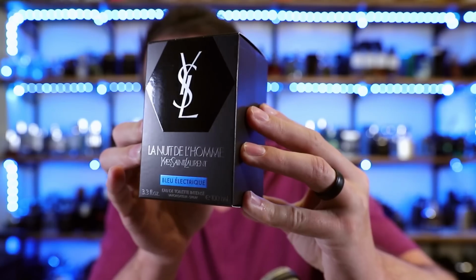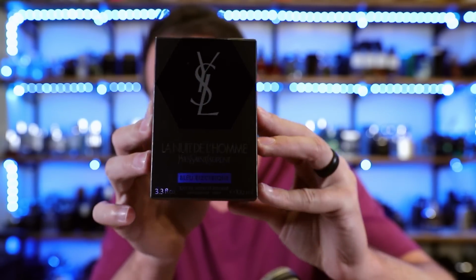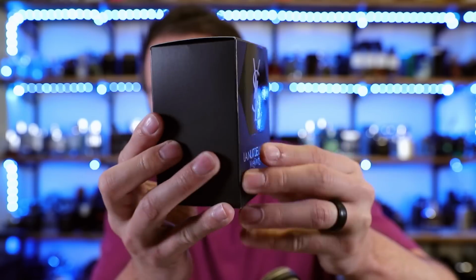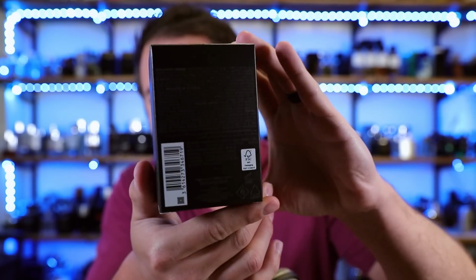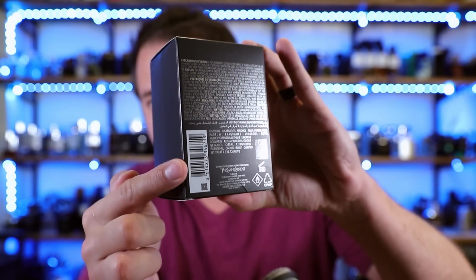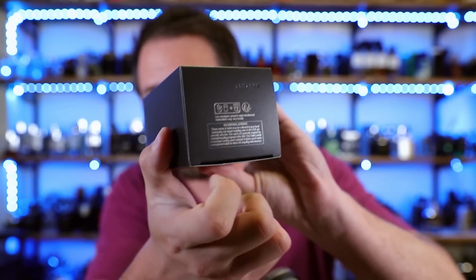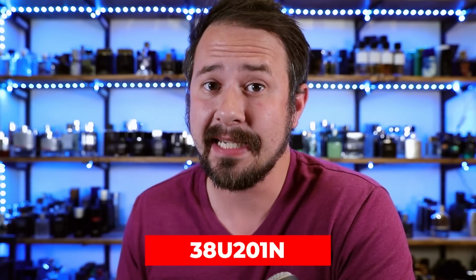Take a look at the box before I go ahead and open it up, and then we'll look at the bottle. So we've got the name of the house, name of the fragrance, size and concentration right there on the front. YSL up at the top. Nothing on the sides. Got all your ingredients back on the back here. There's a good look at the bottom, the batch code. This is one of those lovely long batch codes, 38U201N. So what am I expecting from this one? Not a whole lot. I'm just hoping it's not terrible, basically.